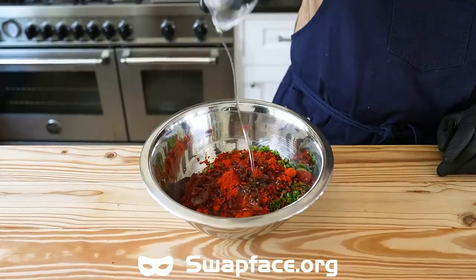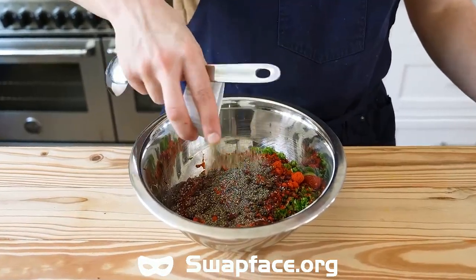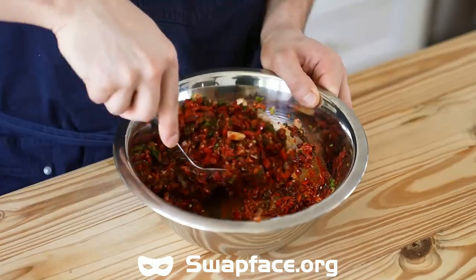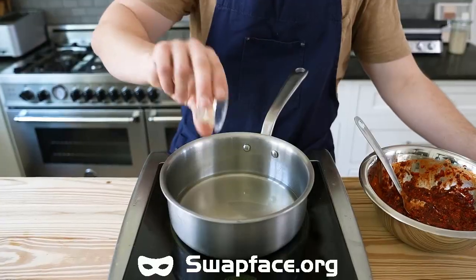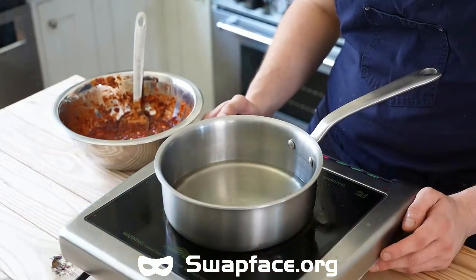1 tablespoon or 11 grams of mirin, 1 tablespoon or 14 grams of honey, 1 teaspoon or 5 grams of fresh ground black pepper. Mix together using anything but a sensitive body part. Then get yourself a quarter cup or 60 milliliters of vegetable oil in a small saucepan. Get that ripping hot, around 350 Fahrenheit.